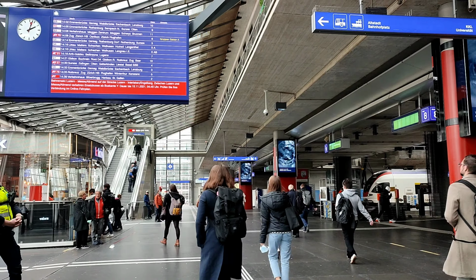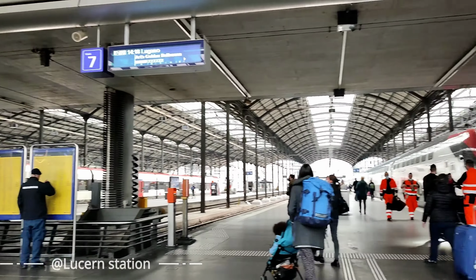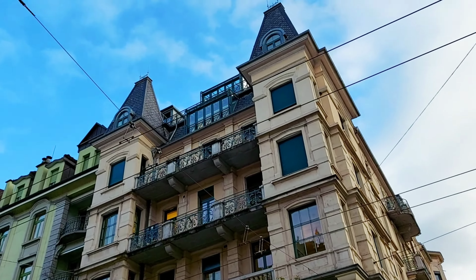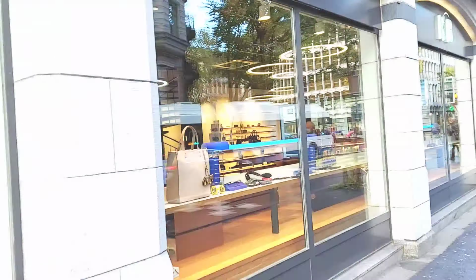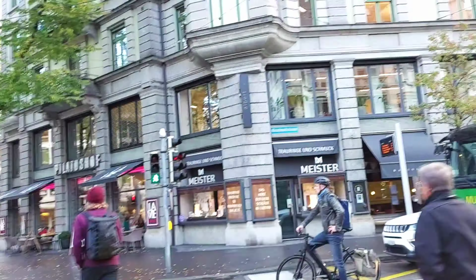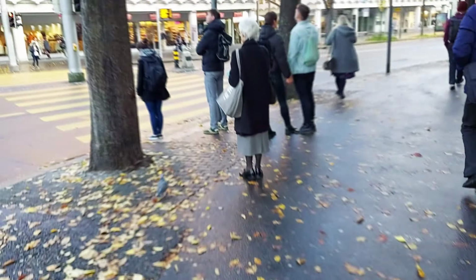Hi! Hello. So today we are exploring the old city of Lucerne. We arrived here last morning, but yesterday was all about taking free Swiss rides to Rigi and Stutz. As a result, today we are exploring this beautiful city. From our hotel, we took a bus that dropped us close to the station, and from there on, we are following our map to reach the old city area.